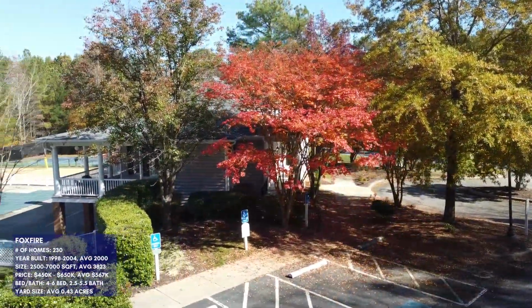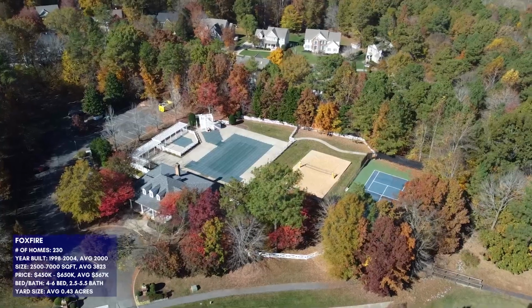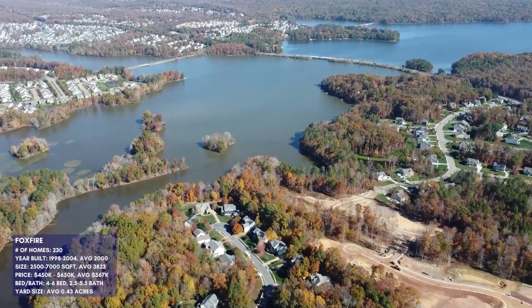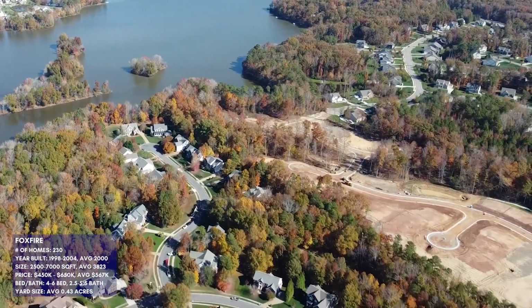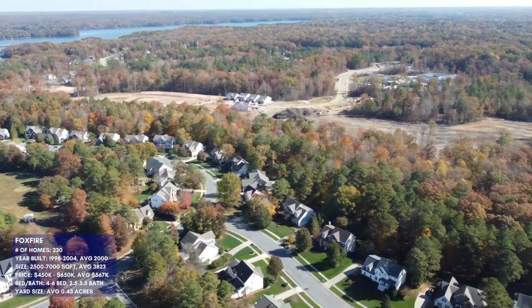The HOA is $340 per quarter and includes access to the clubhouse, a pool with a water slide, tennis courts, volleyball court, walking trails, and trash removal. I could look at this drone footage all day, but while doing so, something to be aware of is that there's a new construction community going in directly to the east of Foxfire, so some of the homes that border the new development could lose some of the privacy in the backyard.